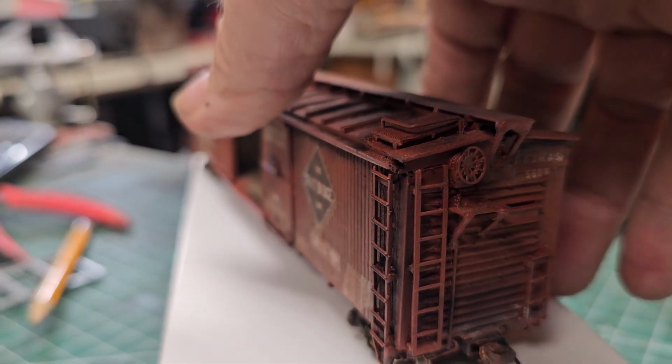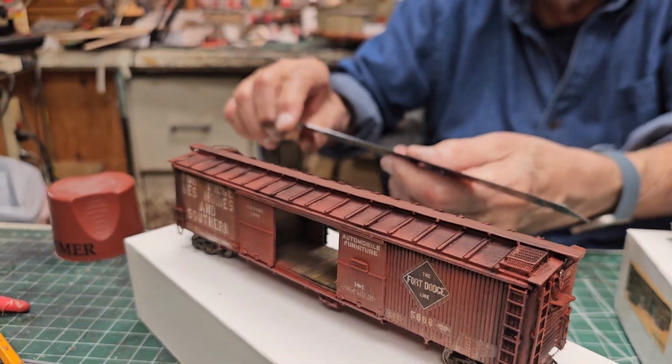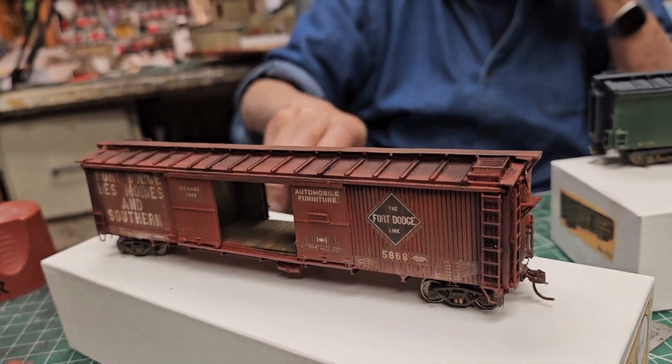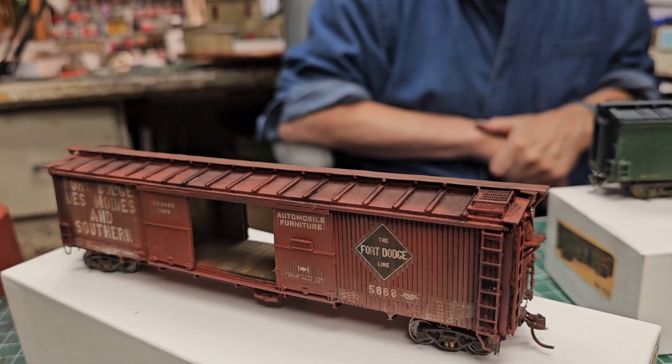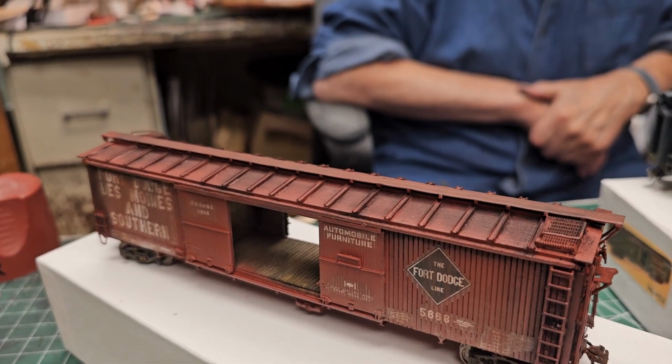This is around 65 feet, I think. Yeah, I think it's meant to be a 60-footer. It's just something that nobody else is going to have. Exactly a 60-footer. And this is a Fort Dodge, Des Moines and Southern. Wow. The railways are real. The cars could have been.